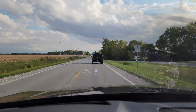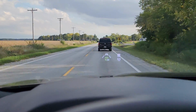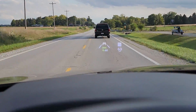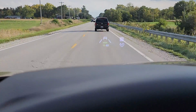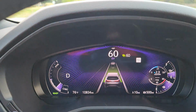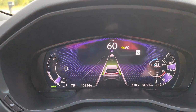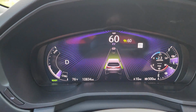All right, so we are out of town now. You can see the heads-up display. Look how great that looks. You can read that really clear. So you can see we're going 60. You've got 55 miles per hour as the speed limit. You see the vehicle in front of you, driver assistance. Right now we're at 2.3 miles per kilowatt hour. We still have not used the engine. It's down to 10 miles of range left down there at the bottom of the screen.